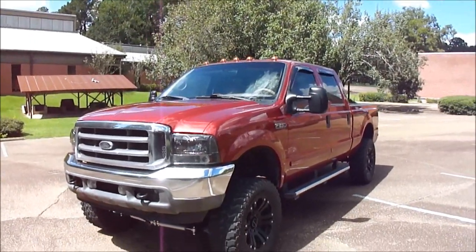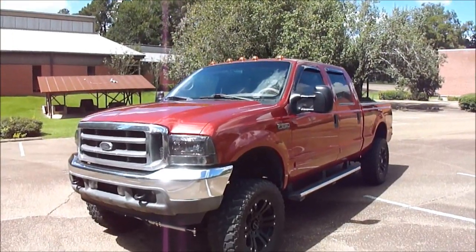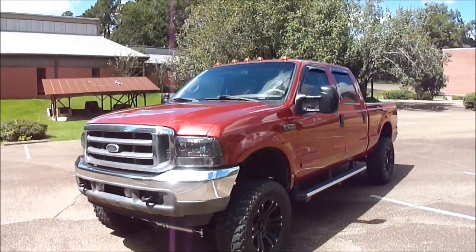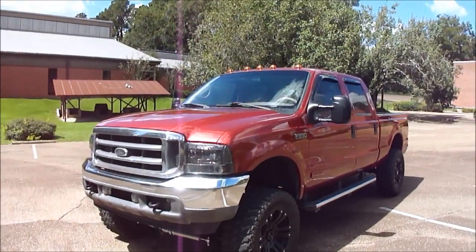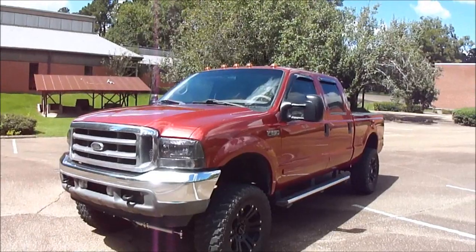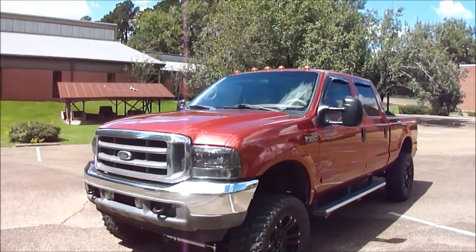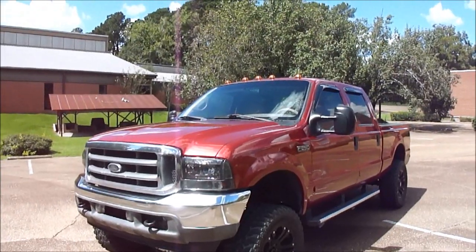Today we have got a pretty cool truck. It's an '01 Ford F250 Lariat Super Duty, four-wheel drive, off-road, 7.3 Power Stroke diesel. This truck has just had all kinds of stuff done to it.